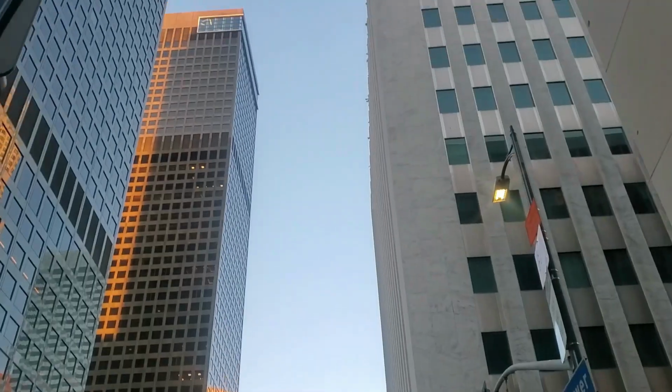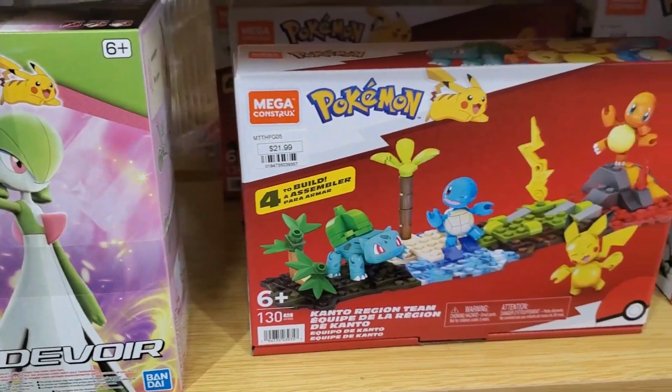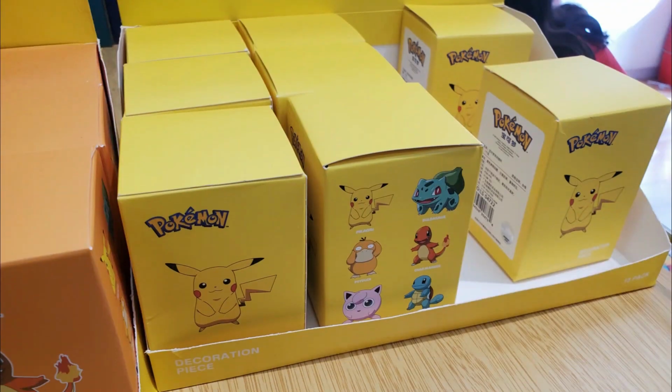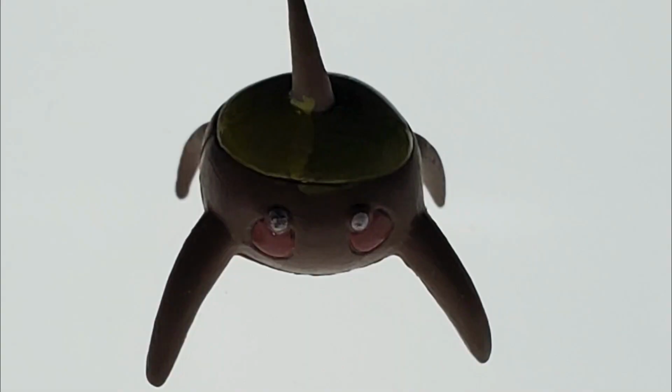Little Tokyo in the heart of Los Angeles, a Pokémon fan's dream where the streets are lined with official merchandise. But we're not here to buy licensed products. We're here for the dark and twisted underbelly of the Pokémon merch world. We're here for the bootlegs.